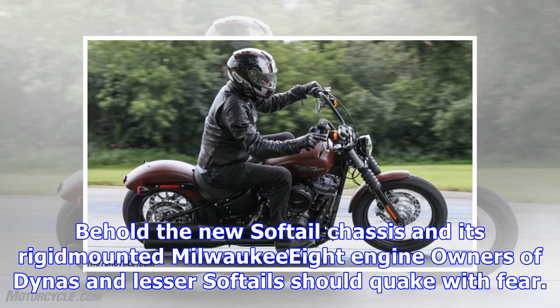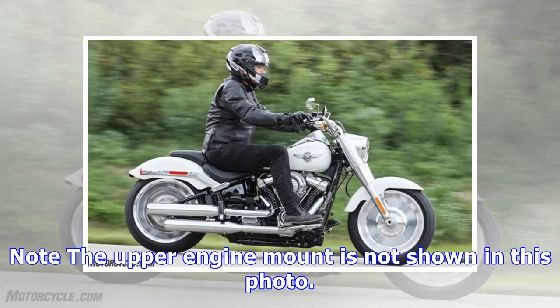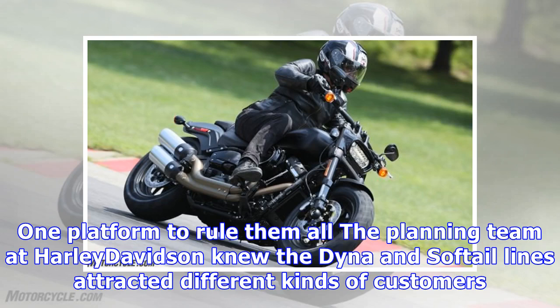Behold the new Softail chassis and its rigid-mounted Milwaukee-Eight engine. Owners of Dynas and lesser Softails should quake with fear. Note the upper engine mount is not shown in this photo. One platform to rule them all.